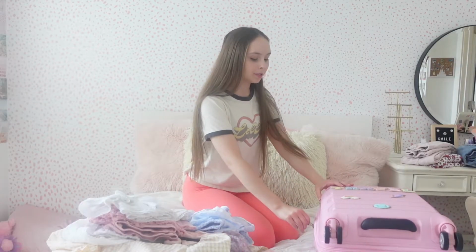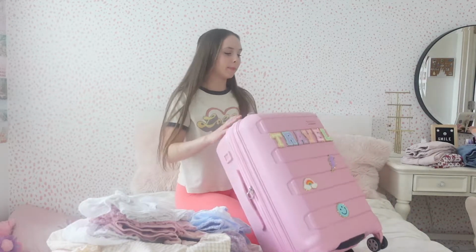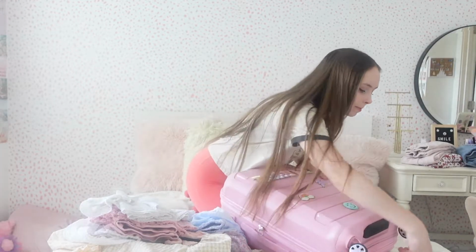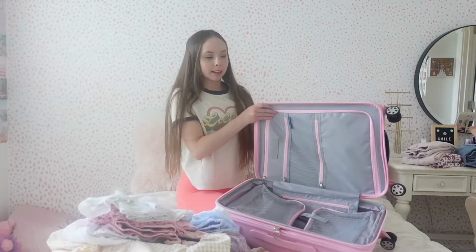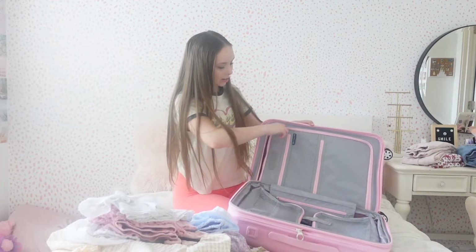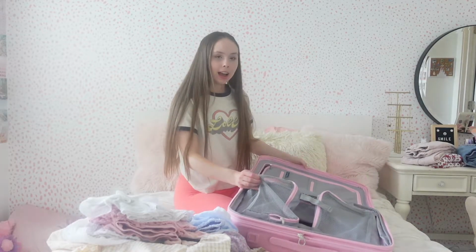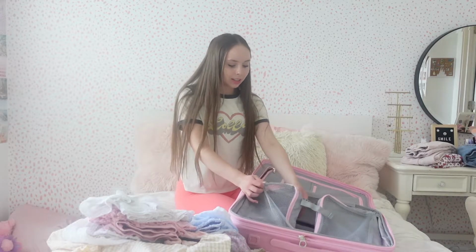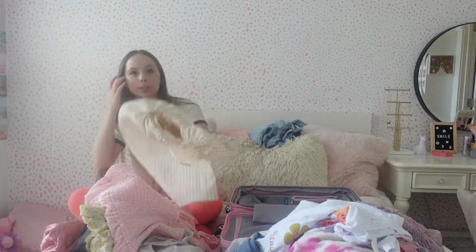So my new suitcase is very organized on the inside, so I'm super excited about that. It has lots of pockets, so that's literally amazing. So here's what it looks like. There's this big pocket over here, and then there's two pockets here, and then there's this thing. I don't even know what it really is, but I'm gonna put my makeup pouches in there, and then there's a pocket here and a pocket on the side. So there's literally so many pockets. I'm so excited. So first I'm gonna start off with the dresses.